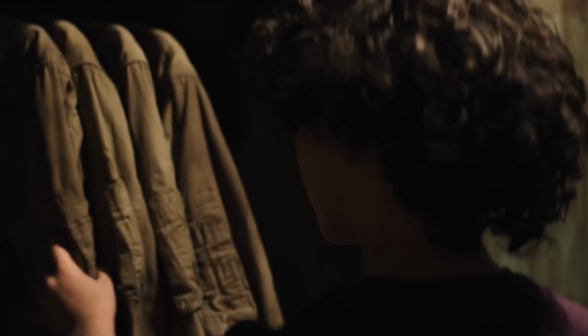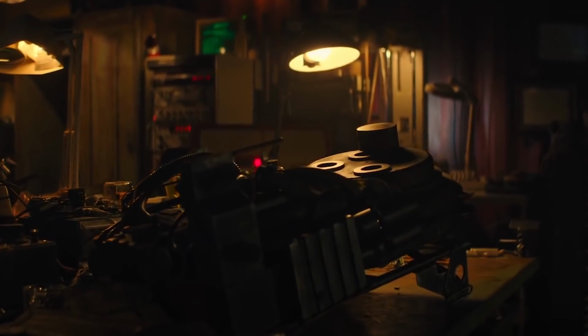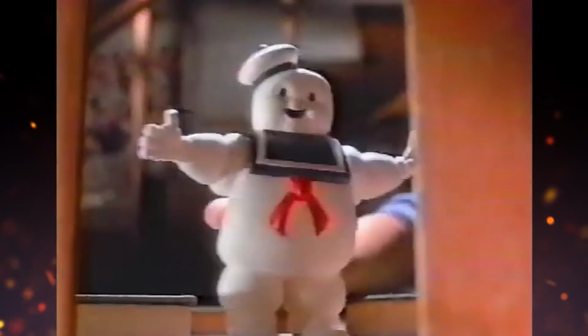And now that the Ghostbusters Afterlife movie is set to release later this year, a new era of kids will be drawn to the toys of the past. To help fill that need, Walmart re-released the first wave of Kenner action figures, which will all be packaged just like they were in 1986.